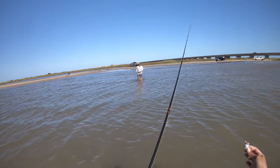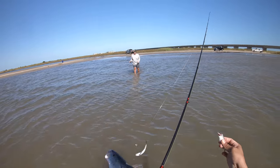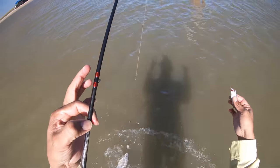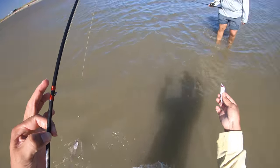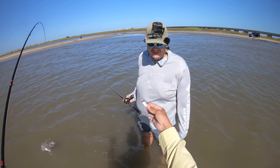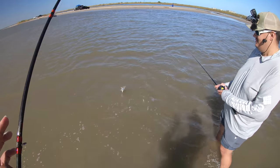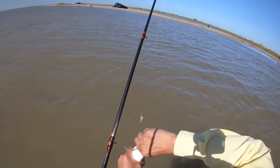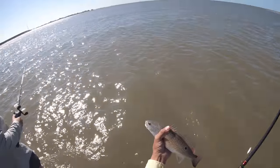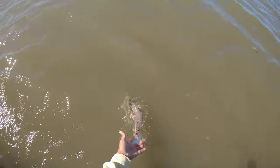As soon as I grabbed him, he spit it up. He regurgitated it. Definitely not a keeper. No, I'm gonna let him go. I just wanted you to see. Yeah. There's your mullet. Without the head, that's crazy. So crazy. That thing's hard to freaking hook through their head. Yeah. That was hard for me to even get the point. All right, little fella.